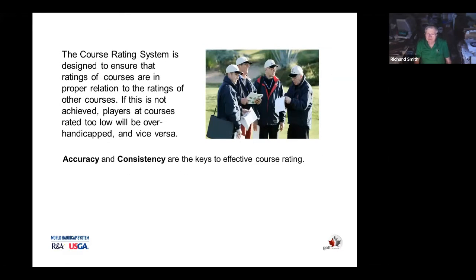And you all know this part too. It's designed to ensure a consistent comparison of courses to one another so that players can play against players from other courses, play at other courses, and have a standardized system of recording and keeping their data for handicap purposes. And of course, accuracy and consistency are key.